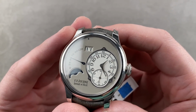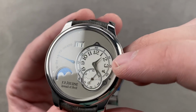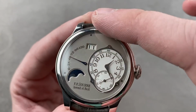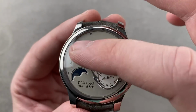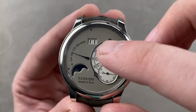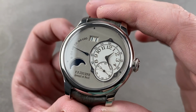We have a number of elements here that set it apart. As you can see, we have white gold numerals, applique. We have a polished steel bezel surrounding the time. We have a white gold matte finish dial base. It's media blasted. We have a moon phase that, along with the double-digit date, can be quick set. And then we have a power reserve indicator that indicates 120 hours of chronometric power reserve.